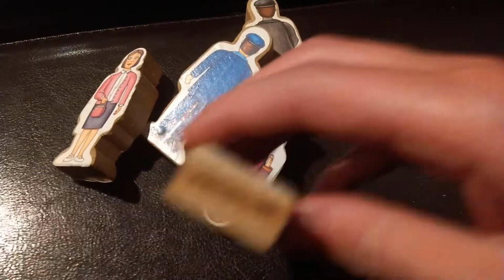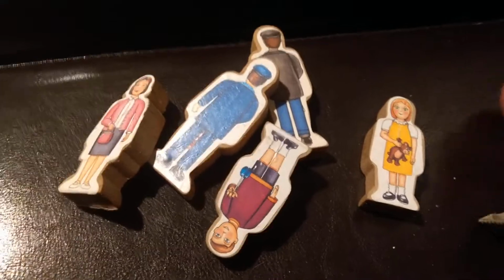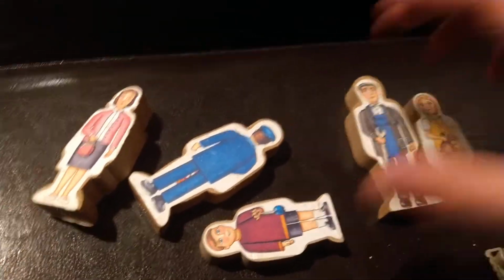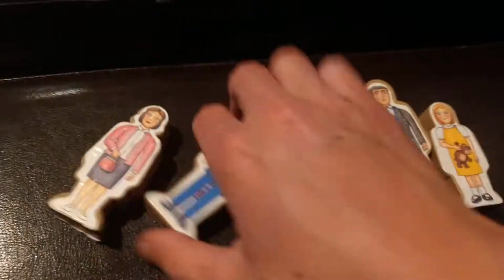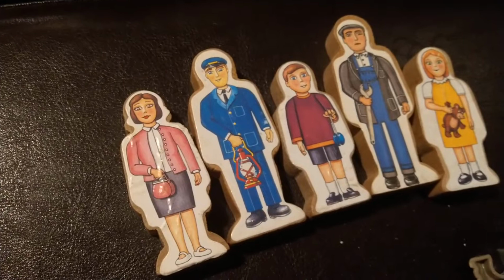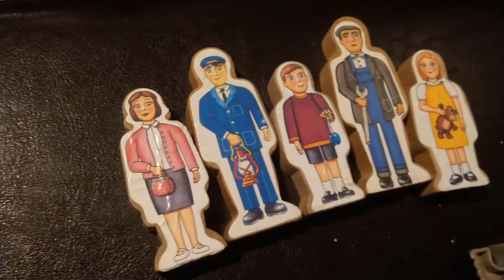So the first thing I got is these figurines for the wooden railway. If you look at the bottom, they all say 1994. And these are probably the oldest wooden railway merchandise I own. Of the three main categories of merchandise, these are probably my oldest ones because these use the sticker format for wooden figurine printing. They don't do it like this anymore, which is a real shame because I personally like the stickers a lot more than printed decals.